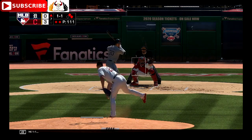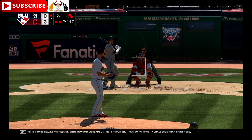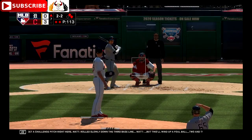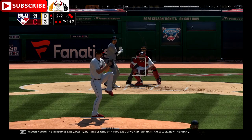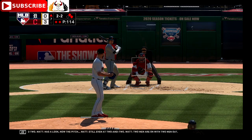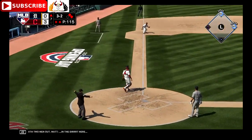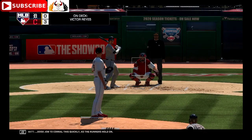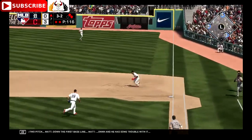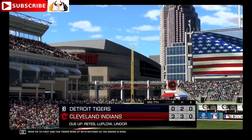The 1-1 is an off-speed pitch taken for a ball. Great chance right here as a hitter to be really aggressive. With 2 guys already on, pretty good shot. He's going to get a challenge pitch right here. Rolled slowly down the third baseline, but this will wind up a foul ball. 2-2. Has a look, now the pitch. Still even at 2-2. 2 men are on with 2 men out. In the dirt here. Good job to corral this quickly as the runners hold on. The 3-2 pitch down the first baseline. Oh, and he has some trouble with it. Throw on to first, and the Tigers wind up with nothing as the inning is over. 7th inning stretch.